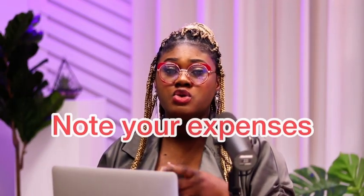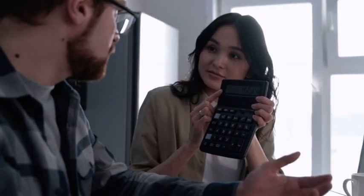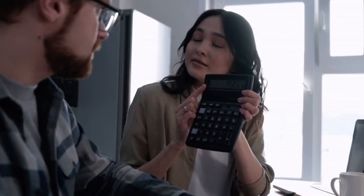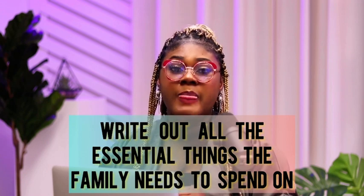The next step is to note your expenses. So once you've figured out your monthly income, you'll also have to note down the things you spend money on. Note down what goes into rent, mortgage, food, clothing and other bills like utilities, kids' education, transportation, all of that. Then write out all the essential things the family needs to spend on. Also take note of the non-essential but urgent expenses and keep them side by side with the essential ones. Now, in addition, take note of all other expenses and put the unforeseen ones into the emergency category.